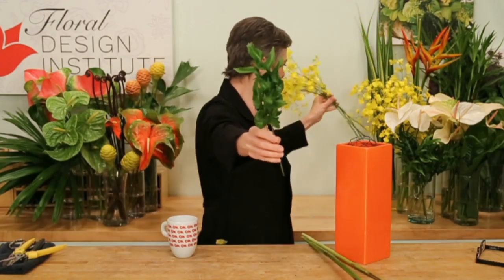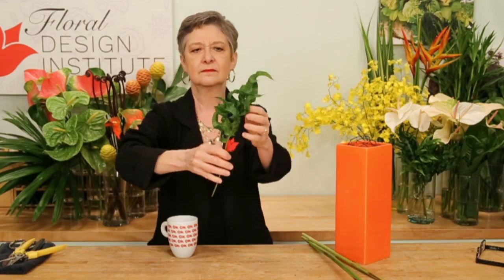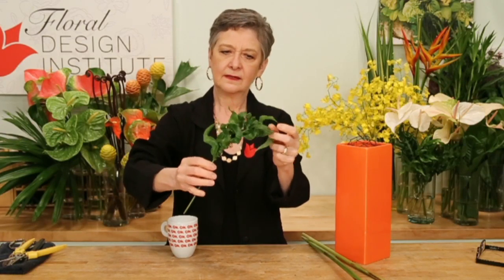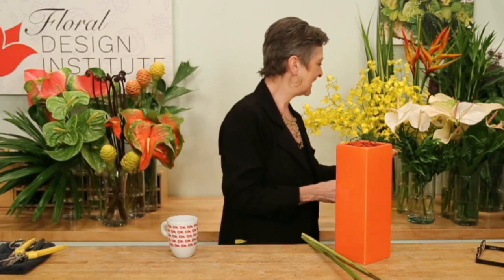That foliage, I unfortunately forgot to ask how to pronounce it, but the common name for that is Green Wave, but it's also called Curly Luau, L-A-U-A-E. Okay, we're going to call it Curly Wave because we can say that. What do you think? Do you like it? So many fun things. We're going to have to get started designing here.